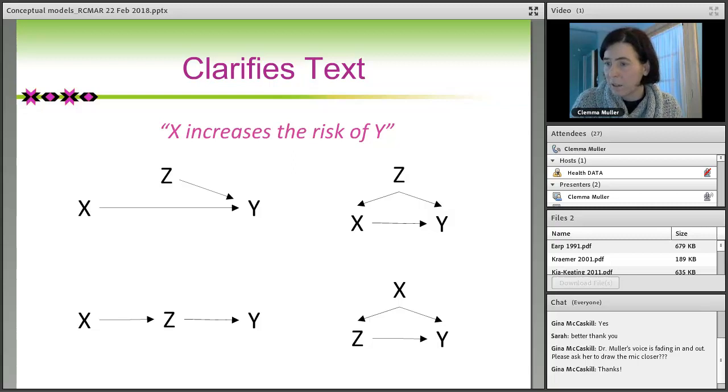So in the scenario, here's where I'm going to use my little pointer. In this scenario here, on the upper left, X directly affects Y. Z is related to Y, but not to X. This would be like a randomized controlled trial. Whereas down here, X affects Y through Z. So X still increases the risk of Y, but it does so through a mediating factor Z. These require different analytic methods.